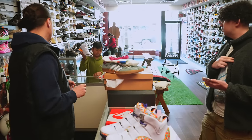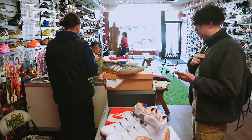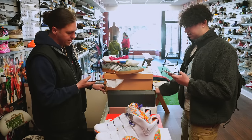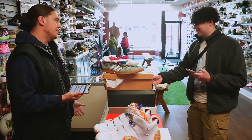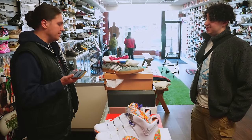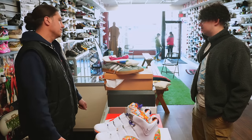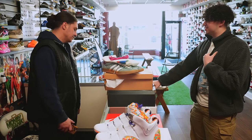What size is this? 5.5. That? Men's, yes. 7 women's, 5.5 men's. And that was about these. Yeah, we could add them in maybe. If you haven't had them up for long, you might as well. I don't know how quick you need the bread, but someone might pay the high for them. Yeah, I'm thinking this stuff is all good.